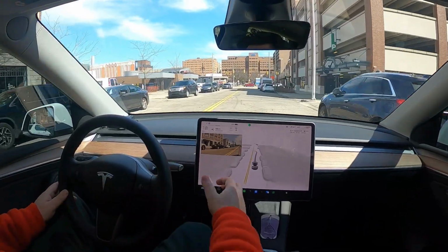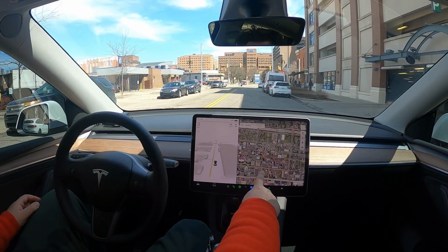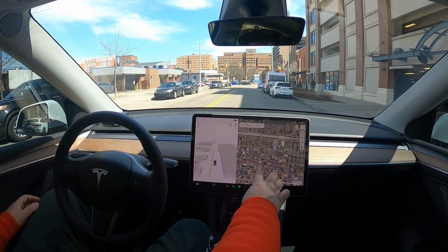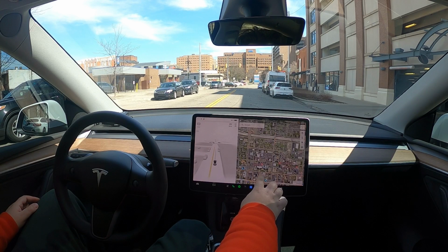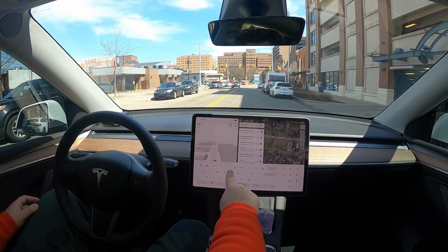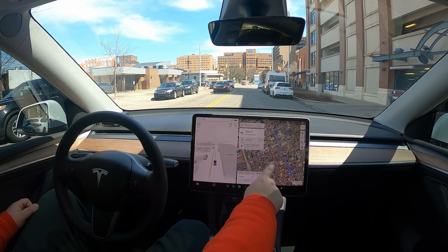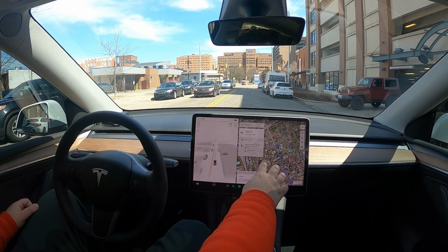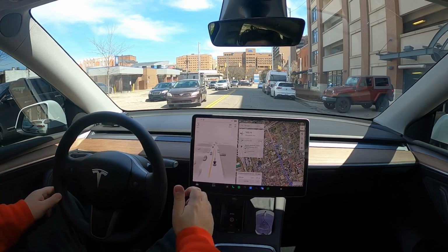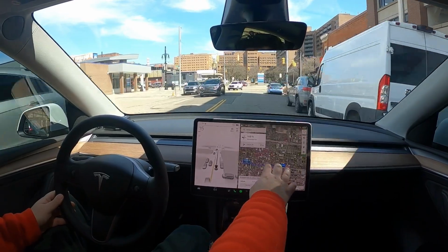Okay, so navigation complete. I got enough battery for, I believe, one more. So, DIA. Okay, there's a Model 3 slowly approaching from behind us. So let me, oops, sorry, bud. Let me get out of everybody's way here.